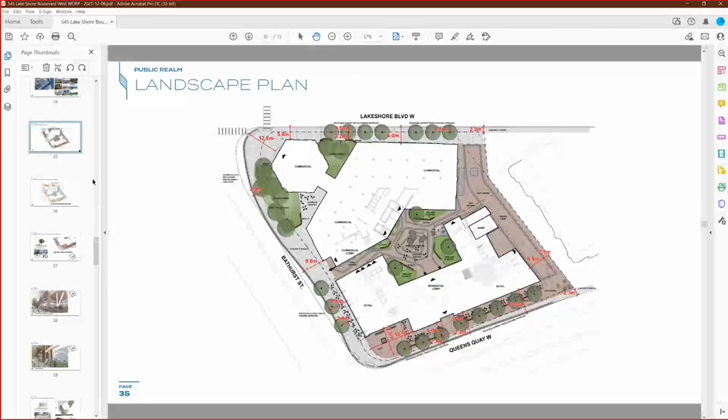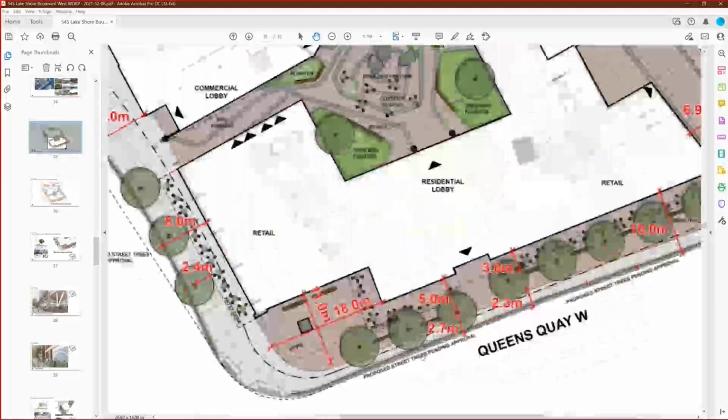Yes, thanks. And if you could, sorry, zoom this in. Yeah, great. Sorry, if you could zoom in a little bit.